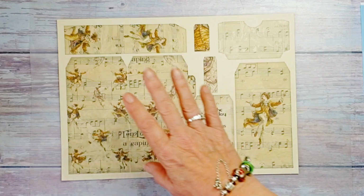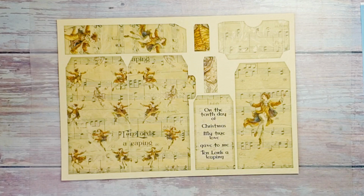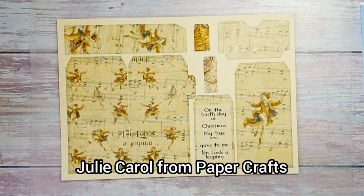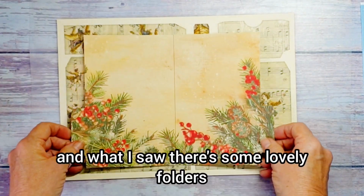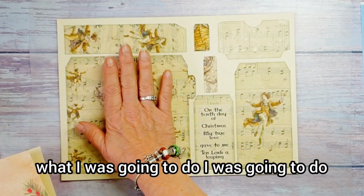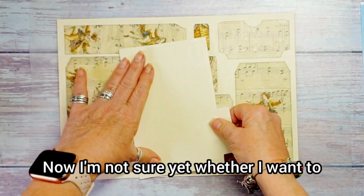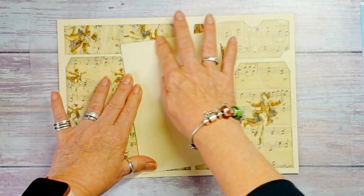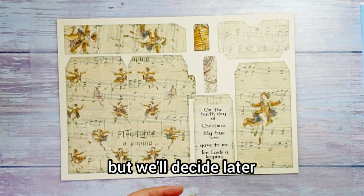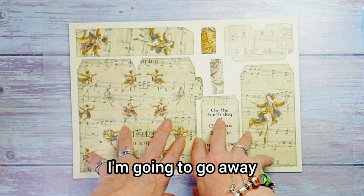I was just going to do that, but then I was looking at the digital kits that are available from Sunflowers and Doors, and I think Julie Carroll from Paper Crafts has a kit there. I saw some lovely folders, and so I decided I was going to do my tag, and then fit it in this. I'm not sure yet whether I want to decorate this outside and put the tag inside, but we'll decide later. So with the magic of editing, I'm going to go away and cut this out.